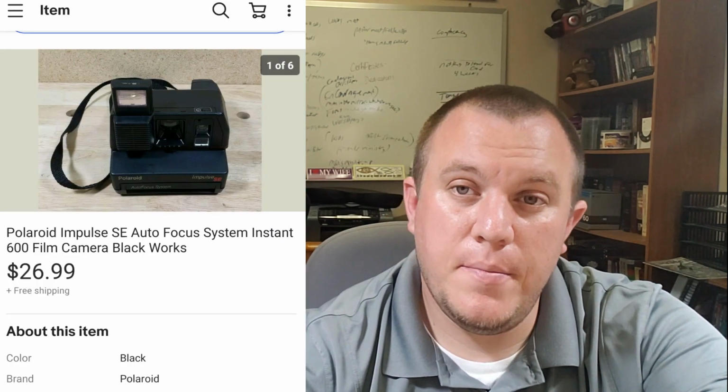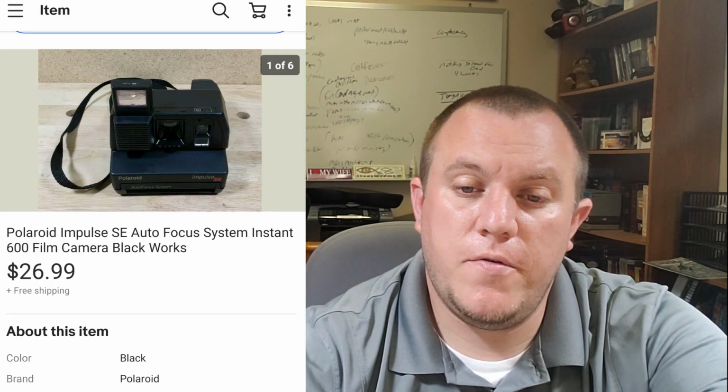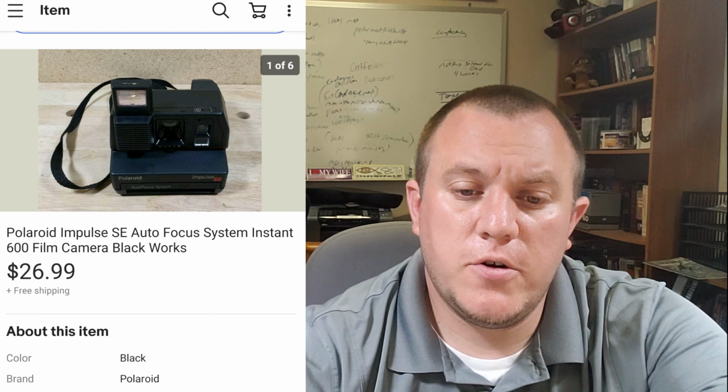A Polaroid Impulse SE. This is an autofocus camera here. This one sold for $27 shipped, which is pretty good for an Impulse camera. Some of the regular Impulse ones don't do as well, but getting the $27 shipped on this, I think it went in a padded flat rate, or maybe it cost $8 to ship it, something like that. You used to be able to sell Polaroids all the time for like $28 or $30 shipped to Retrospect. Some of you may remember them. Those were the days, but the camera prices have really come down for the generic Polaroids.